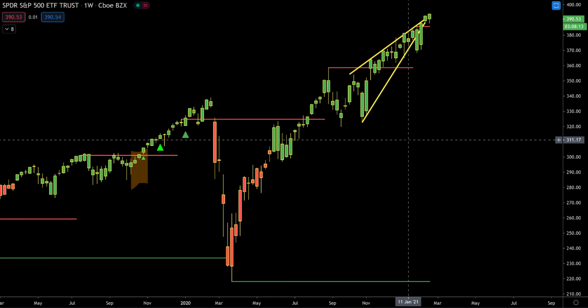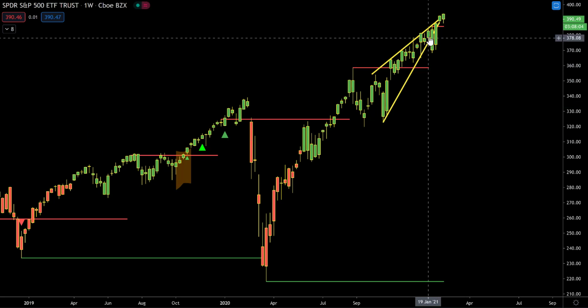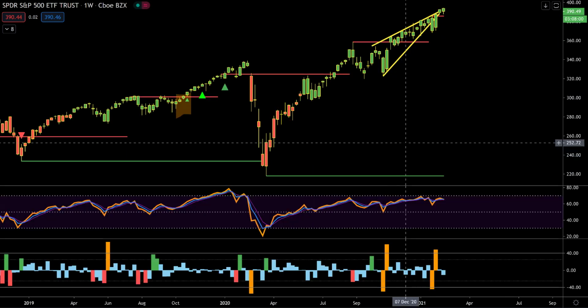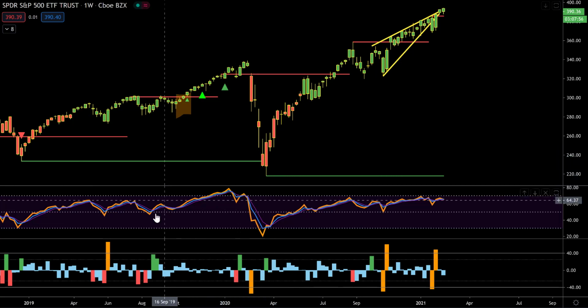So if you remember my narrative last week on the S&P 500, it is that the Fed's going to keep printing money and that the stock market is going to just melt up. And that's what we have seen here. Now, if we go ahead and pull the other indicators up, I just want to show you how you could have played this move as well.